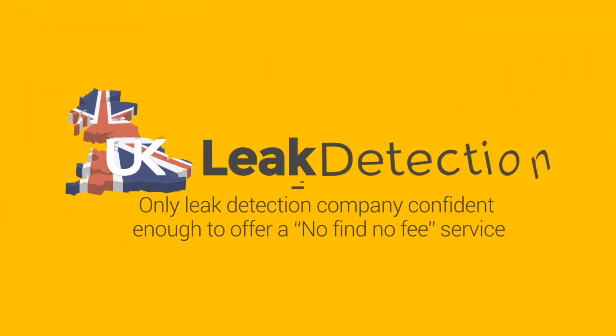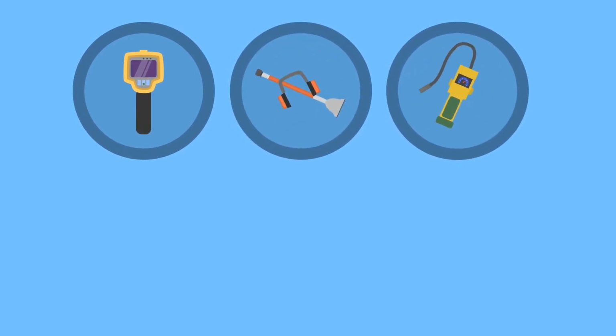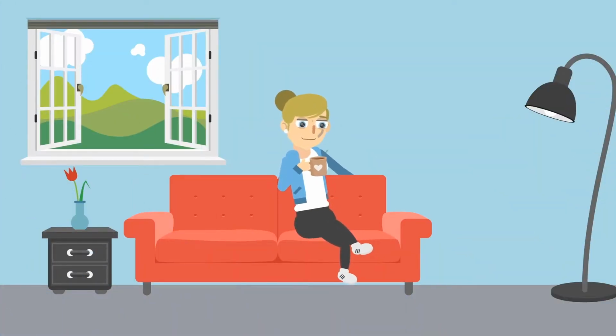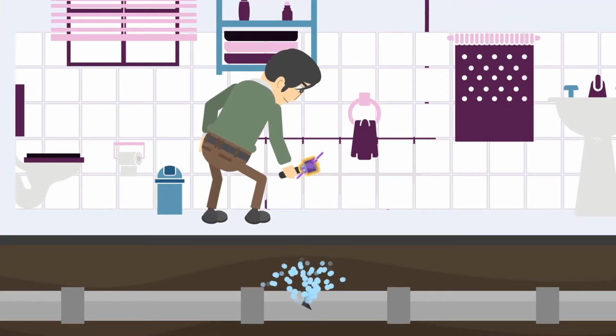UK Leak Detection service is normally carried out on a no-find, no-fee basis and uses the latest technologies to locate leaks without causing damage to your home. These include thermal imaging, acoustic detection, trace gas detection, endoscope cameras, moisture mapping, water sampling. This allows UK Leak Detection to locate leaks without all the damage and upheaval caused by destructive methods.